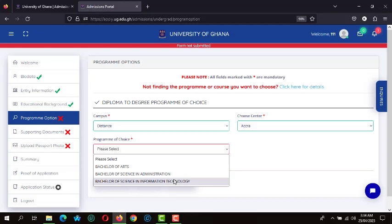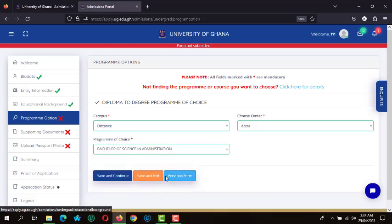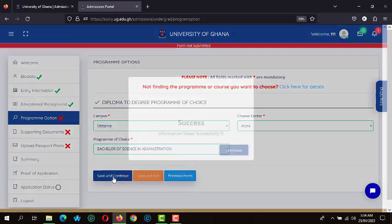So let's assume I pursued an HND in Marketing, which falls under the Bachelor of Science in Business Administration, and my grade point was a 3.5, which falls within the second class division. So I'm going to select the Bachelor of Science in Business Administration, and I save and continue my application.